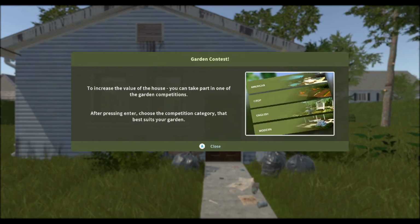Garden contest. To increase the value of the house, you can take part in one of the garden competitions. After pressing enter, choose the competition category.